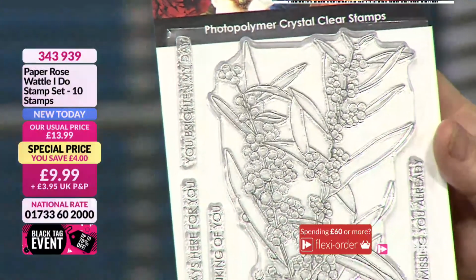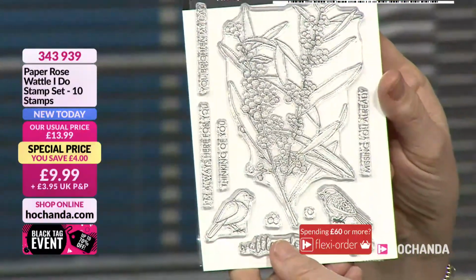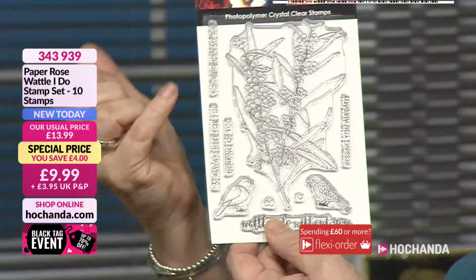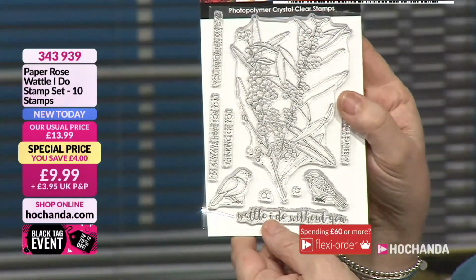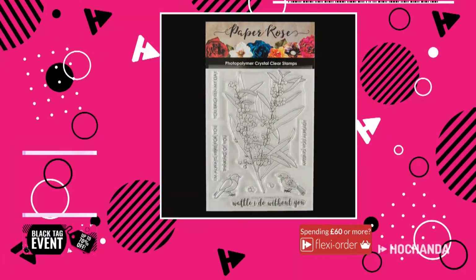This is going to be a beautiful one, especially if you like doing your colouring in, because you've got plenty of open areas there, as you can see. Lovely placement dots there as well, so if you're wanting to add your gems or little dots of glitter and things like that. And of course the fact that you're getting 10 stamps there for £9.99 I think is amazing value for money. So if you do want to get hold of that particular one as well.